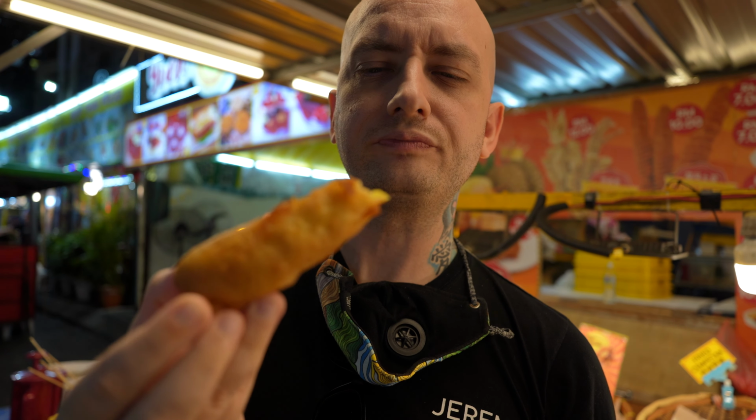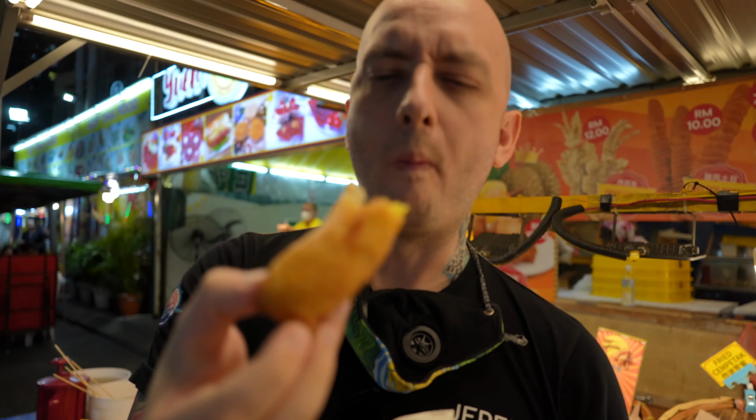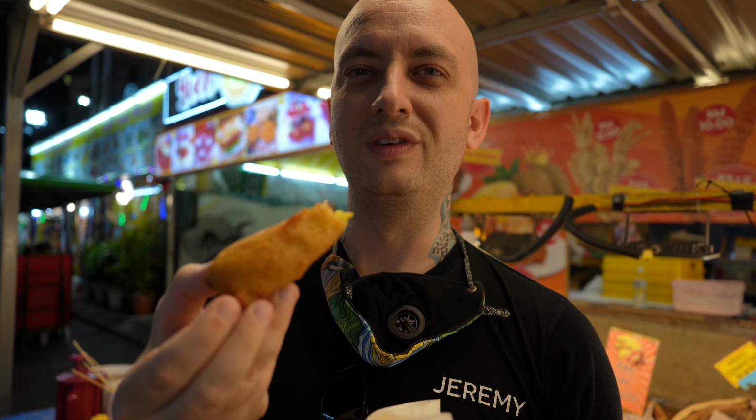Kinda odd. Good, but not what I expected. How long is this banana? I think it's some like different fruit. It kind of tastes like a banana and it's soft like banana. I don't know. It's quite mushy.